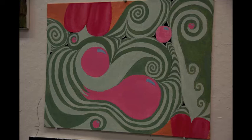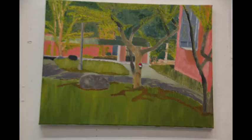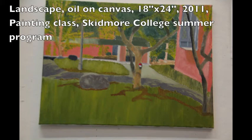Another assignment was our professor gave us a long list of items to choose from. The two that I chose were bubblegum and mint, and then we had to make an abstract painting that represented those two items. Another assignment was we had to go out somewhere on Skidmore's campus and pick a landscape to paint, and then paint it over the course of several days.